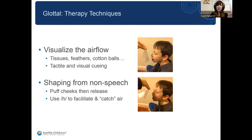One of my favorite, which my son here is modeling, is using a tissue held in front of the mouth to help the child see the sound come out of their mouth. In this first picture, he's saying "up." He's using a glottal stop instead of "up," which was our target, and he is not putting the air in his mouth, so the tissue doesn't do anything. It just kind of hangs there, which is not very fun.